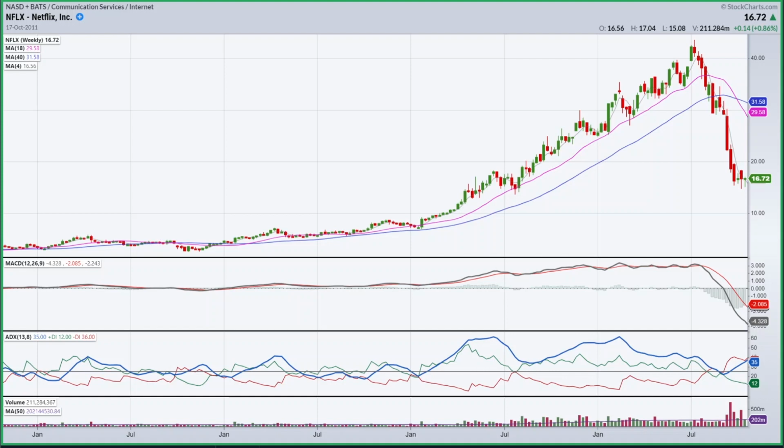Okay, I'm going to use Netflix, and I'm using the top from 2011, this decline that took place. And I wanted to go back in history because I want to make sure you see this and have maybe an unbiased opinion. You get a big drop in a stock that's made a big run to the upside, and it starts to show up as a fundamental value because of how far it's dropped in such a short period of time.